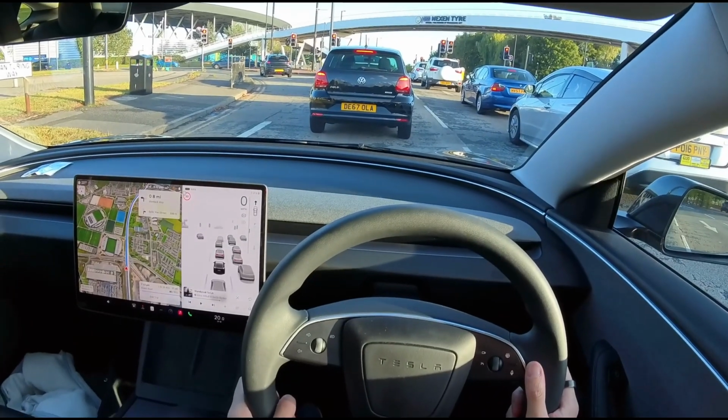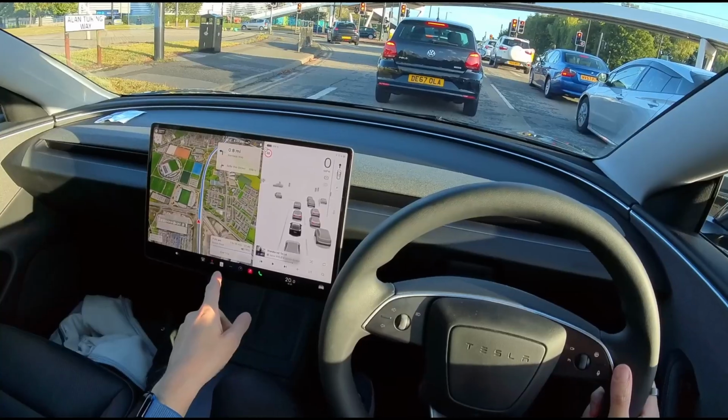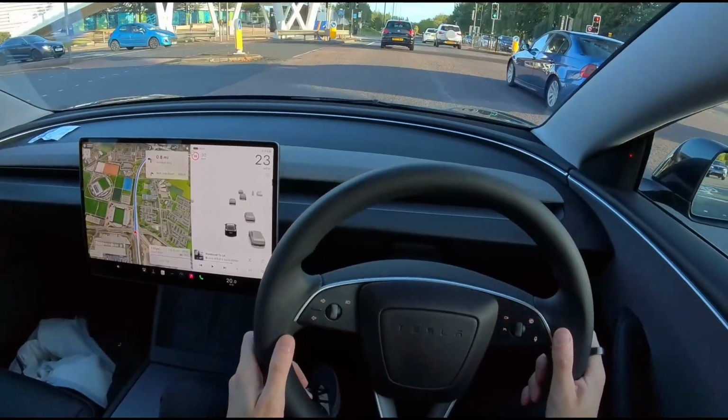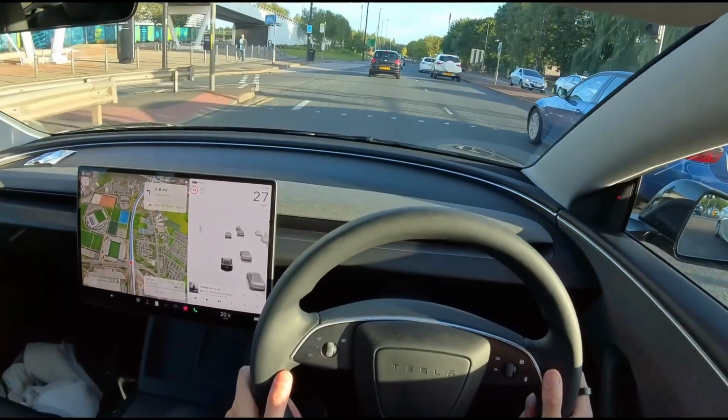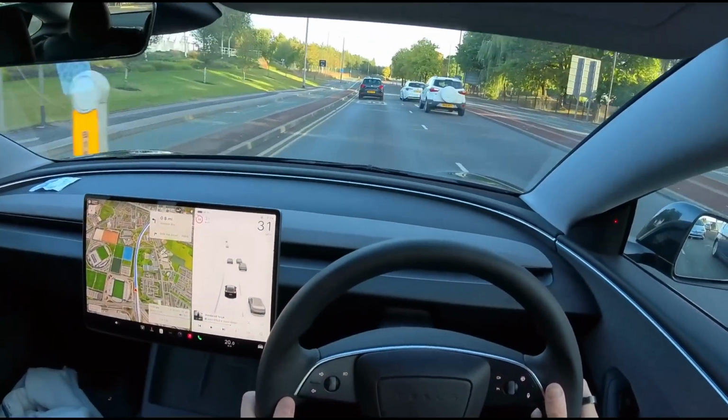So we're heading out now and we are on 93% and it thinks we're going to be on 78 when we get there. Then it'll be cool to see, after sleeping in the car overnight, what kind of percentage we get in the morning after using camp mode.